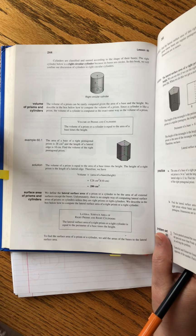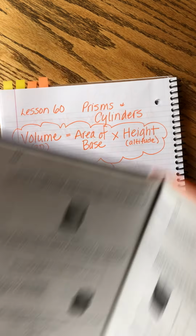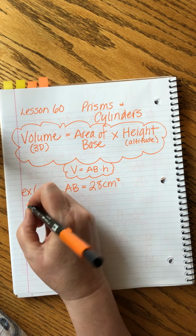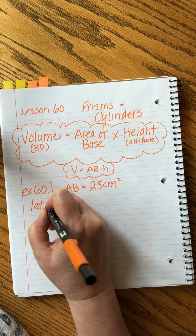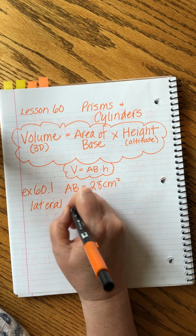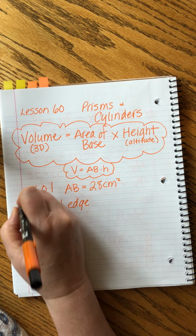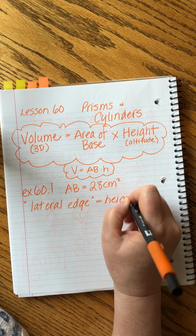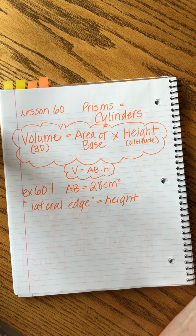Okay, in order to do the volume, we need the height, right? But here's a little tippy trick. A lateral edge on a prism is equal to the height. Right, that makes sense.